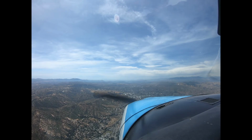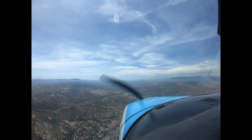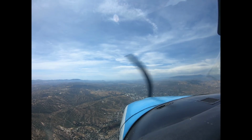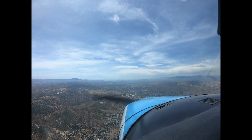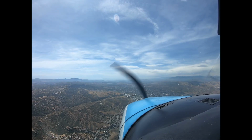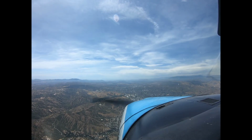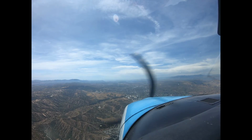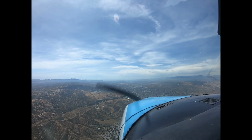Flex 416, that traffic is now 11 o'clock, 2 miles, a Cessna, I believe, at 4,500. We're looking at flex 416. Visibility November 4, Tango Alpha, traffic off your right side, 3 o'clock and a mile northwest, an Embraer jet at 5,000. Traffic is tight, 4 Tango Alpha.